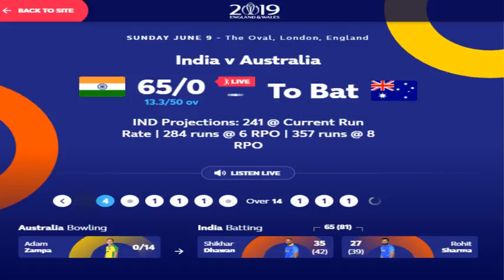It's starting to get going a bit now. Good opening spell by Australia, but India are just getting in their rhythm and tempo now a bit, aren't they?